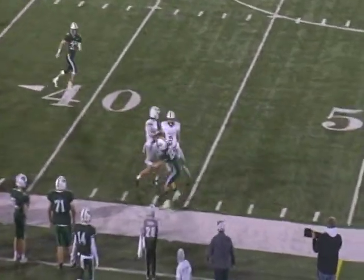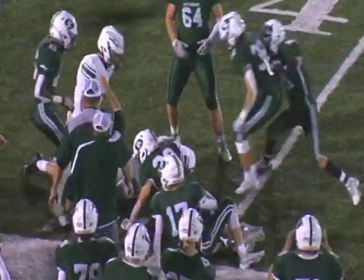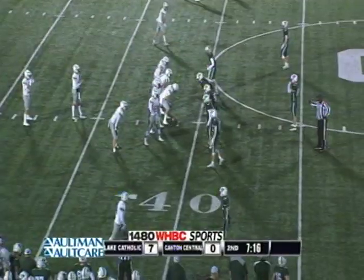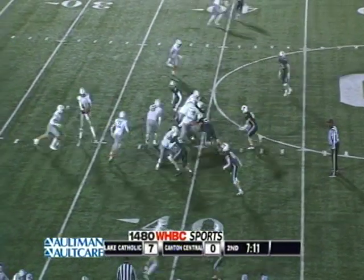Gibbons was wide open. Boy, I thought he had his foot out of bounds. And Boron knocked it out of his hand, and Peterlin was right there to recover the football. So a first down for the Cougars.